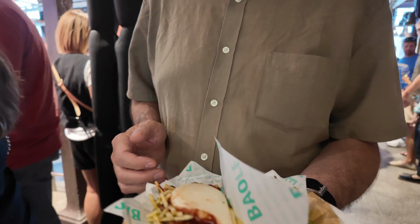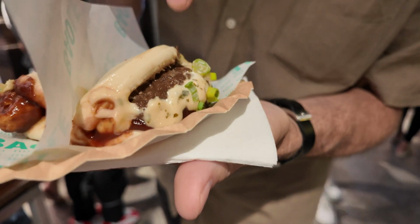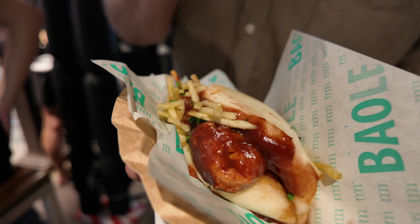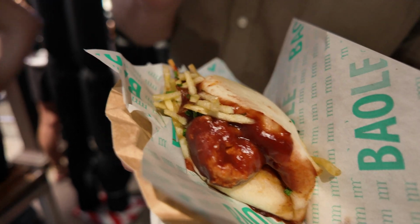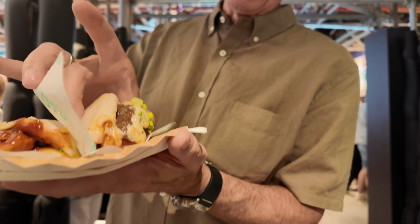So what do you have there, Kevin? So I got 2 of these skewers, or whatever they're called. This one is pulled pork, barbecue sauce and tartar sauce. And this one's just sliced pork, and it has Japanese stir-fried bits. I was mainly interested in this one. The other one looked good too.